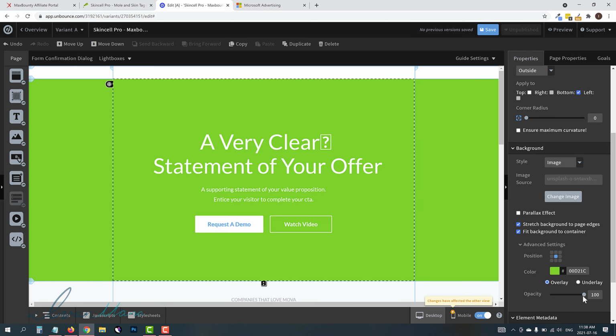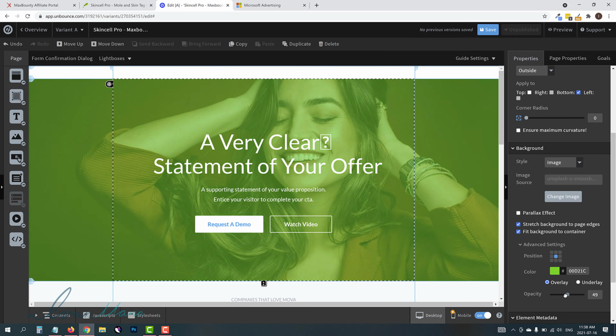Now it's going to overlay that, but we can't see anything. So we're going to reduce the opacity a little bit and make it something like this, like that maybe. Now it matches a little bit, but you get the idea. Point is you can add another image that you want, stuff like that.